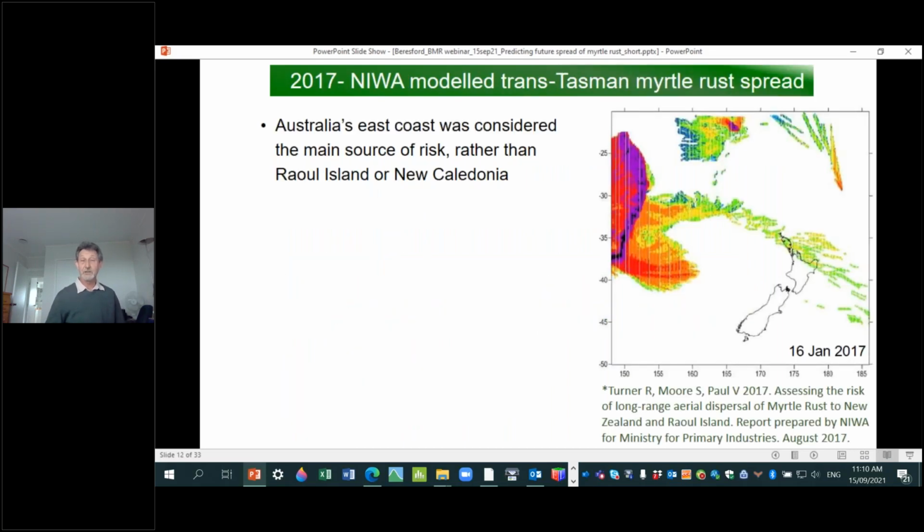In 2017, NIWA modelled trans-Tasman spread of Myrtle Rust, and they found that Australia's east coast was considered the main source of risk, rather than Raoul Island or New Caledonia. And of course, at that time, the very big interesting question was where it had come from.